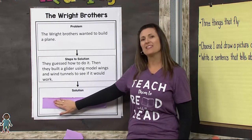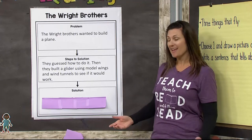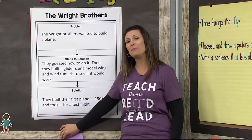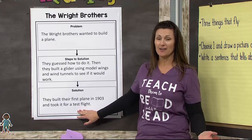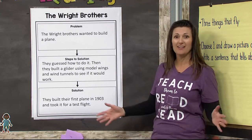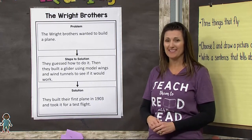Were the Wright brothers successful with what they were trying to do? That's right, they were. So they built their very first plane in 1903, and they took it for a test flight. It didn't fly for very far, but it did fly, and it was the first time that we had humans flying. It was quite an accomplishment.